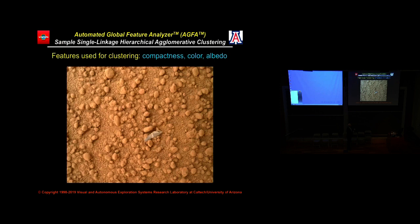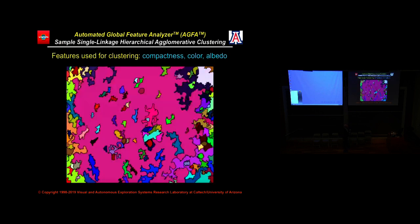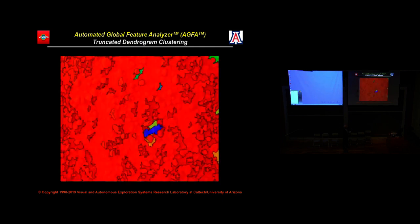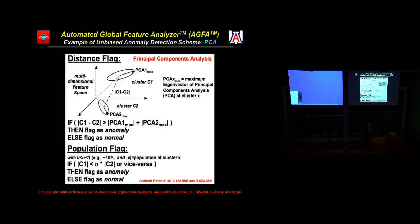When you do this, in this particular image, so this is the start image, this is the dendrogram which you get. This is ultimately when you cut it off at a certain level, it actually preserves still that feature, which is sort of an anomaly. Then what we've done, again, keep in mind, the point is we want to stay as much as possible away from a human bias.